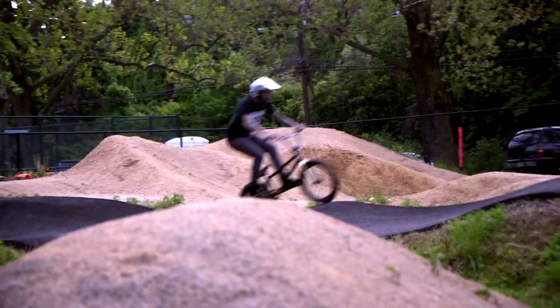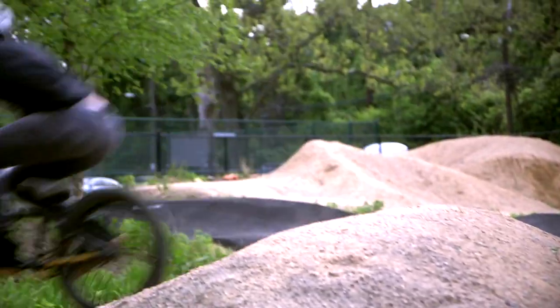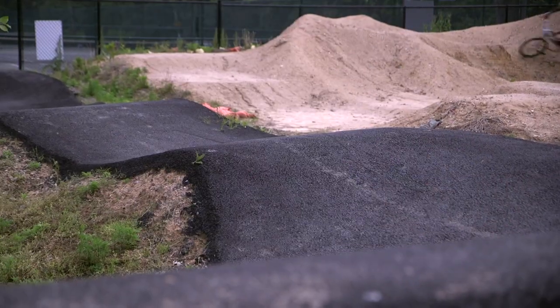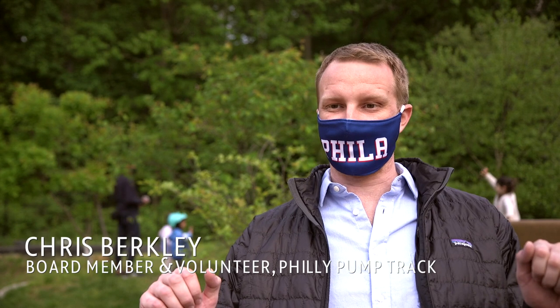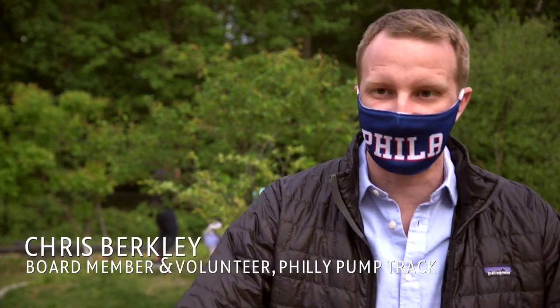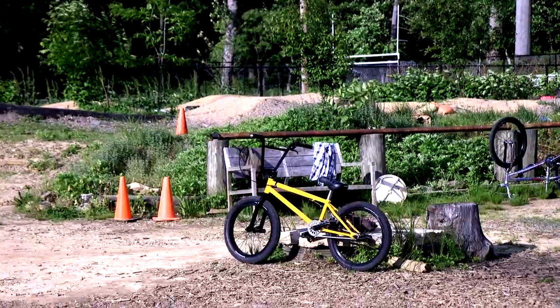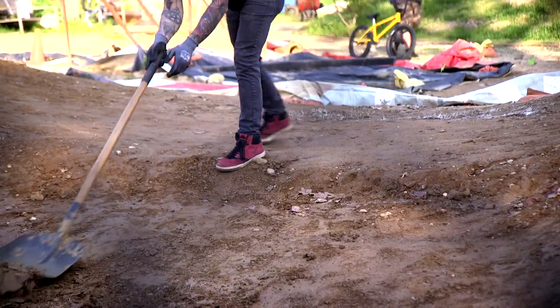It's sort of like a BMX track, except the way that it is built, you can pump by shifting your body weight over the tops of the rollers on the backside. So as you come to the top of a roller, you kind of lean back on your bike so the front end is lighter. And then as you go over the top of the roller, you press down on the front end so you carry momentum. And a well-built pump track is a track that you can ride without pedaling.